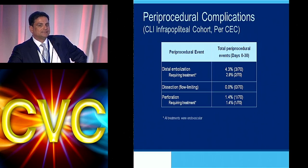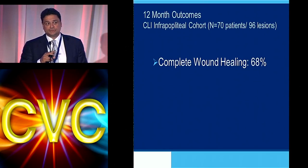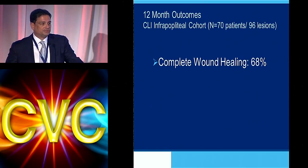So again, this is reflecting the safety of the device in 47 different centers in a worldwide approach. So not only the most experienced operator can use it, but also obviously somebody who's relatively new or just starting out with atherectomy. But the outcomes were really not surprising to those of us who've used it since the beginning.